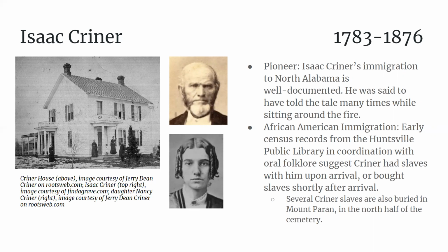Now, Isaac Criner's story is also a prominent example of how African-American immigration happened almost simultaneously with white immigration. The first few to come to North Alabama were mostly poorer folks who were looking for new land. However, by the time the Criners and Davises and such got there, they brought with them slaves. By the 1810 census, there were 4 slaves connected to the Criner family, as shown in census records found in the Huntsville-Madison County Public Library.